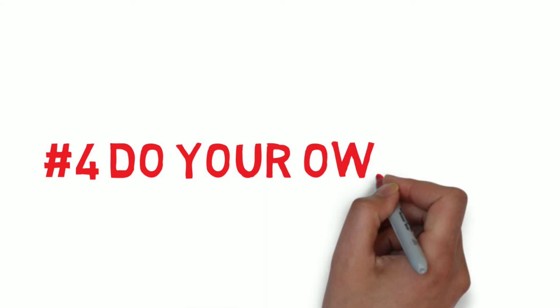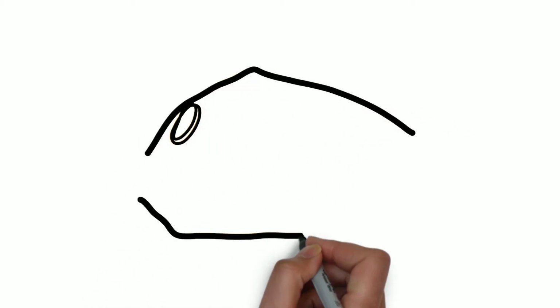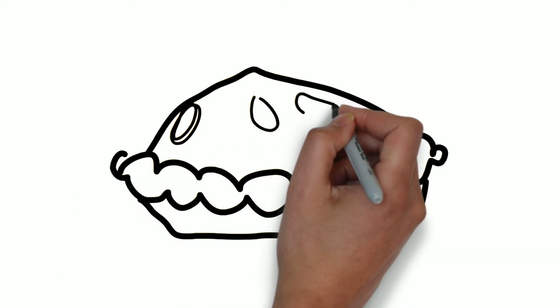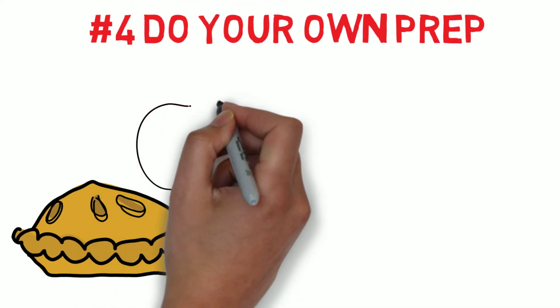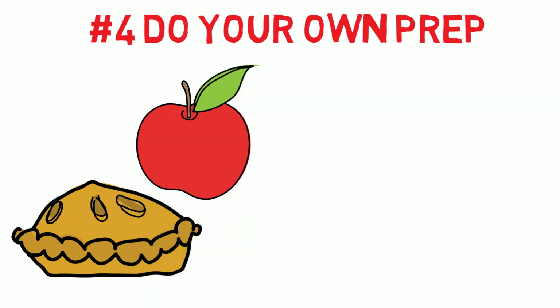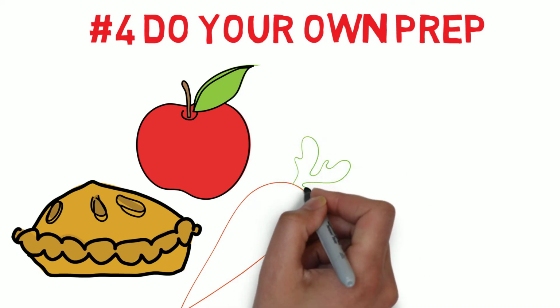Tip number 4 to save more money on food is to do your own prep work. One of the things that we take for granted at the grocery store is that the people who prepare the food there, whether it's a fruit tray or a vegetable platter or pre-made cookie dough or whipped cream, we take for granted that we can do that ourselves. Especially with the fruit tray, right? If you get a thing of mixed fruit from the grocery store, you could have just bought all of those fruits, cut them up yourself, and you'd have 3 times the amount for half the price.